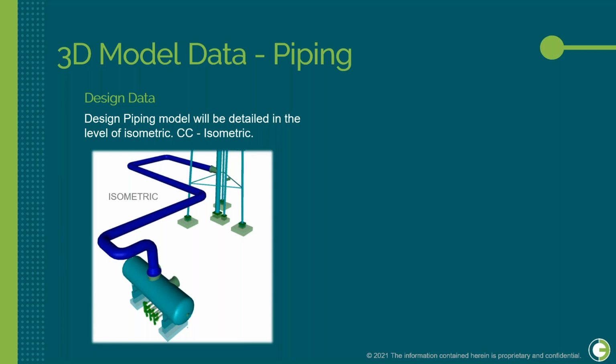Workface planner can select isometric and then add them to fabrication work packages. On-build will also store individual piping component property separately for each piping component of the isometric, so no data will be lost.